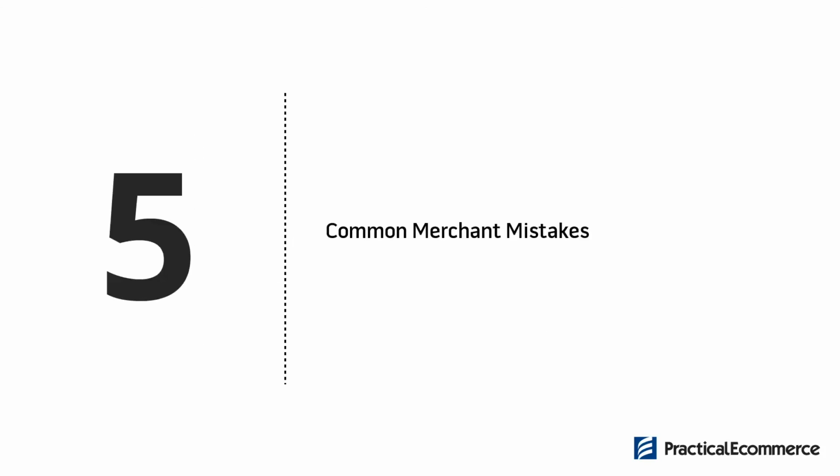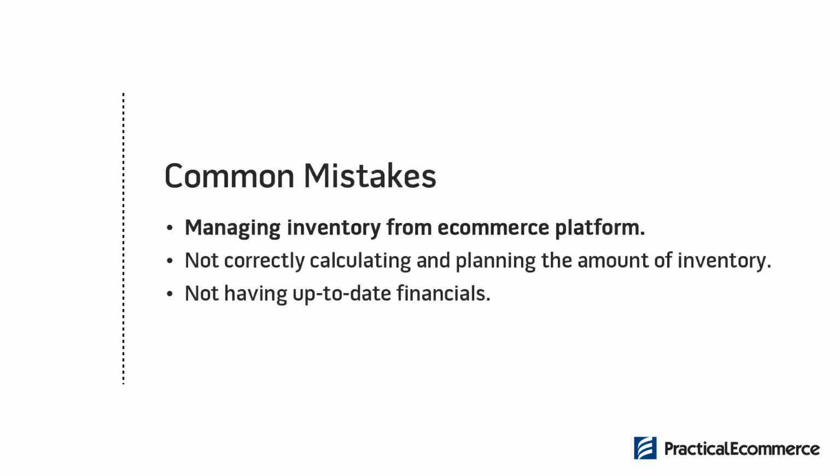Next, I would like to discuss some common e-commerce merchant mistakes. Many merchants initially manage inventory from their e-commerce platform. As a business acquires more sales channels, it often needs a more robust inventory management system. Not having a good inventory management system in place will discourage asset-based lenders from making a loan.